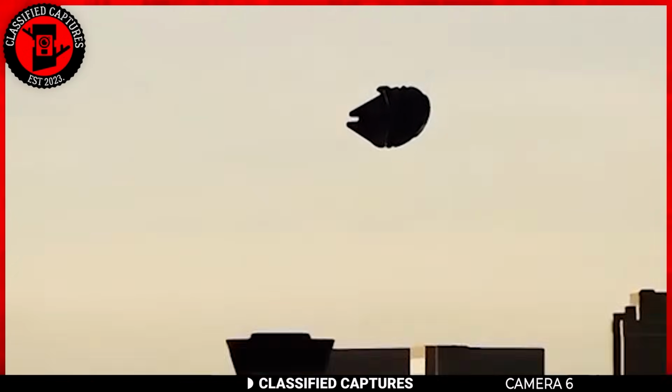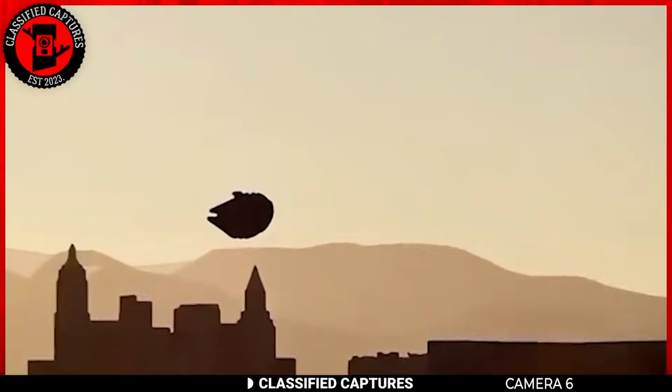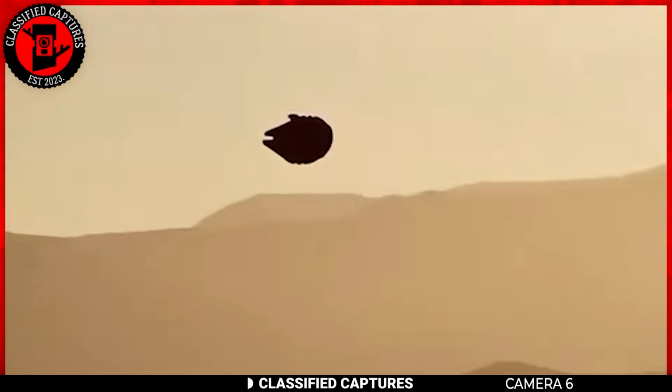But what do you think? Is this really a true capture of an alien ship that looks like the Millennium Falcon somewhere on Earth, or is it someone trying to mislead us for their 5 minutes of fame? Share your thoughts in the comments section.